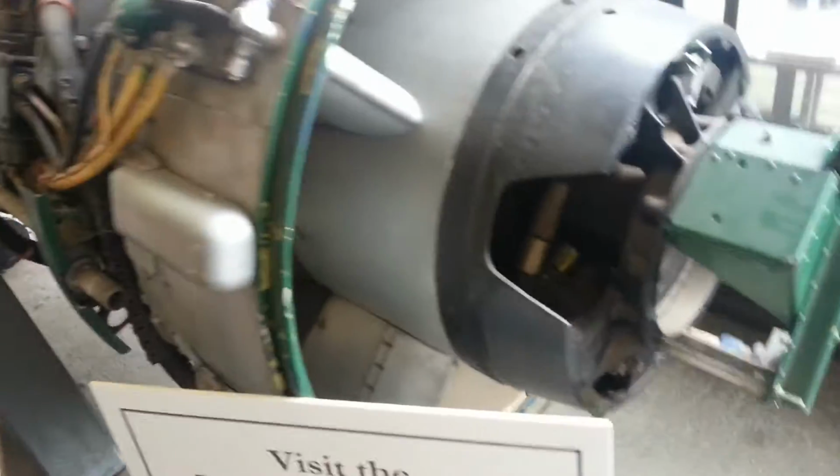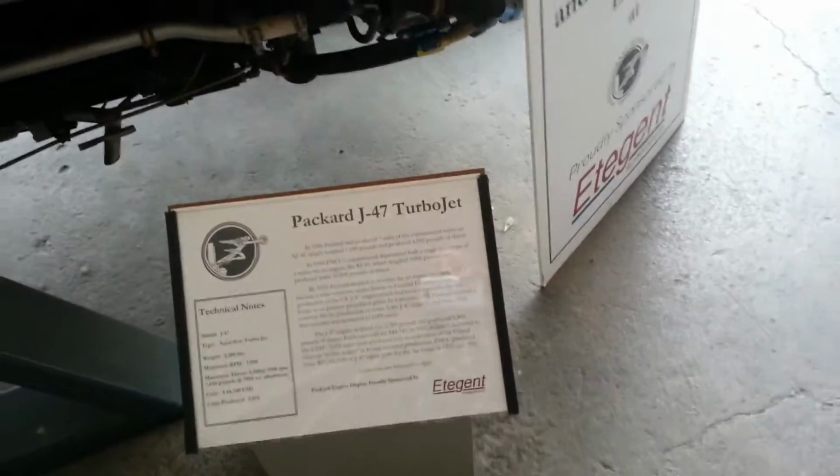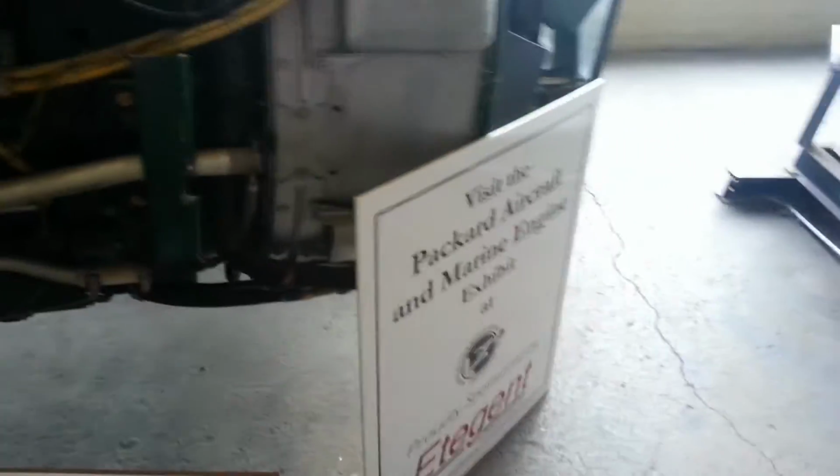And what's this? That is an early jet. It's a marine jet, a 1940s Packard J47 turbojet.